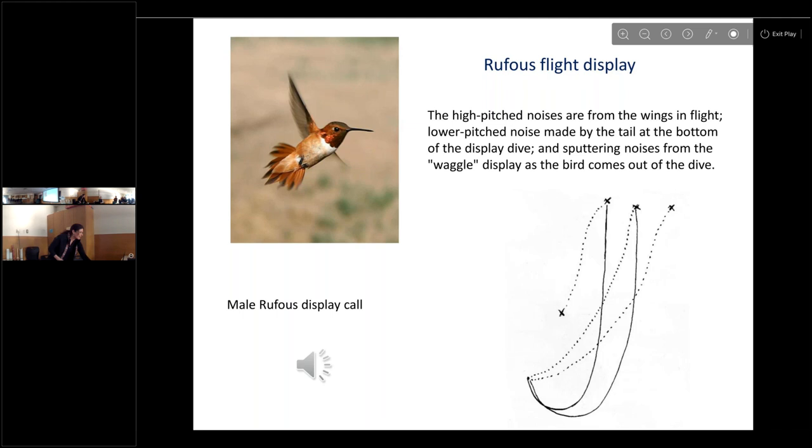Okay. Now, there's one other display that you might see rufous males doing in particular. The females are pretty much green and slightly rufous colored, and they're really camouflaged, unless you see them on the feeder. So a lot of times you'll spot a male doing this, and if you see a male doing this, you know that there's a female very, very close by.